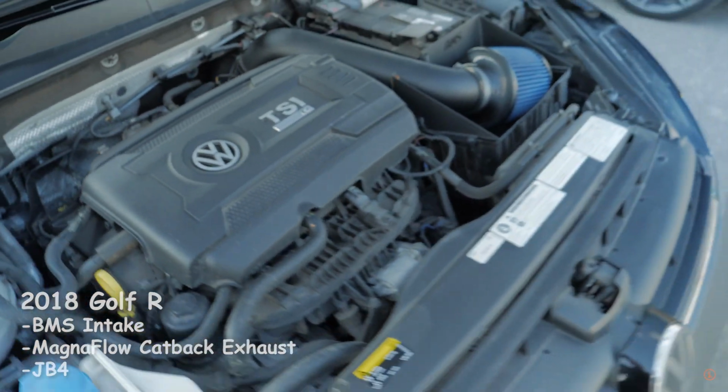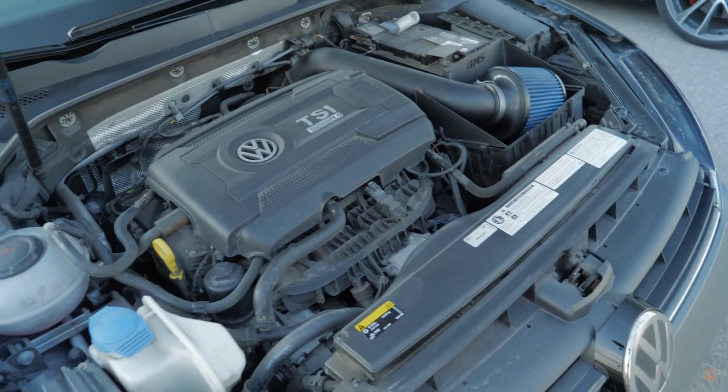Okay, and what else we got? That's it for the engine. Inside, just got paddle extenders. Got some spacers on the wheels. And Magnaflow valved catback exhaust around back. All together with 91 octane, it should be making around 340-ish horsepower. Okay, that's pretty good. 340 horsepower versus this should be 354. So I guess let's see what happens, guys.